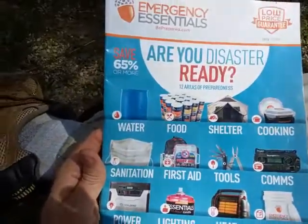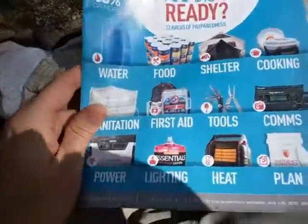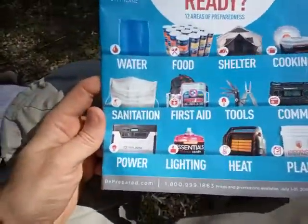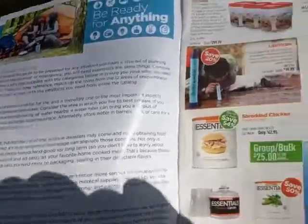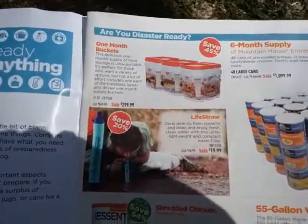So on the front page of this July 2016 catalog, we have some assorted categories, which, obviously, are important in preparation, as you can see here. And as you open up the page, you have some narrative about preparing and water, food, first aid gear. And then over here you have RE Disaster Ready.